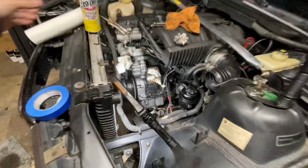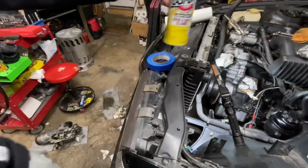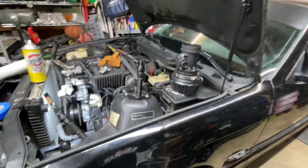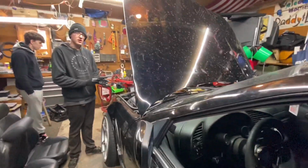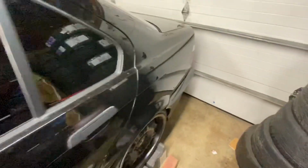Are you gonna do motor mounts today? Not today, but yeah, I'm doing everything. I have all my new parts. This is what you clean it with, oven and grill cleaner. Yes. But it's got Cosi K1s. I'm running the other two on my E30. This was an automatic car. It has like 111K. This thing is so clean, like you will not find a spot of rust on this thing.